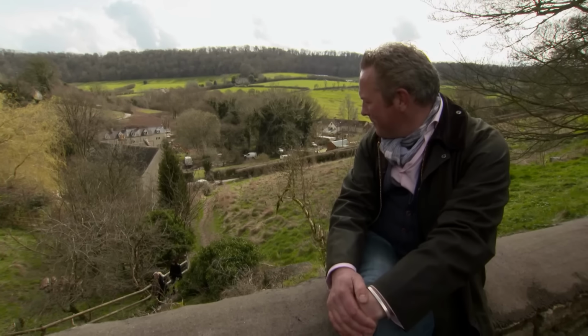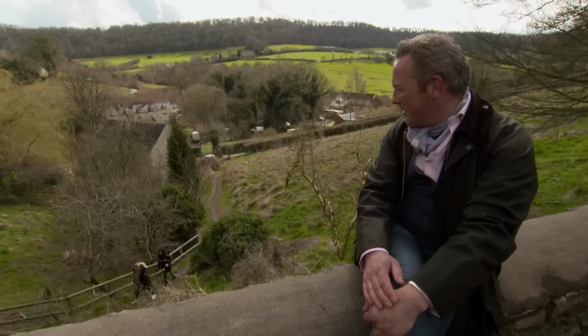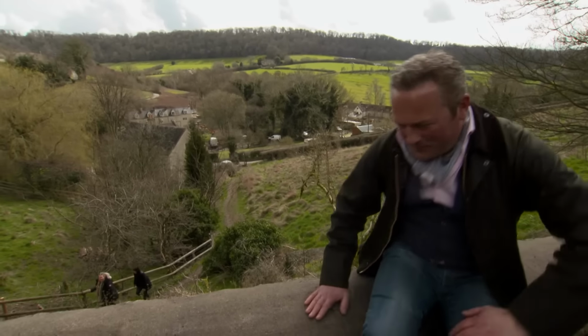Nice to see this property nestled in this little valley. Maybe this was a view that Laurie Lee favoured, who knows? All done, girls? Yes, thank you. Come on then, pub's just up the road. Lunchtime.